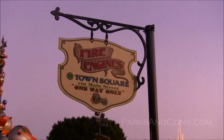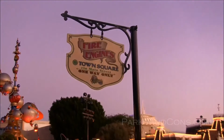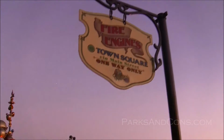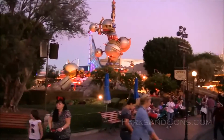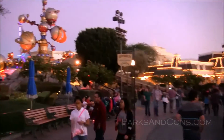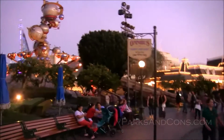Okay, we're coming to the end of our trip down Main Street with something that's not any big secret or big tip, but is often overlooked, which is the transportation of Main Street. The fire engine, the carriage, the omnibus, all of these have pickup and drop off at the two ends of the street, right in front of the castle, as well as at the front by the train station where we started our tour.